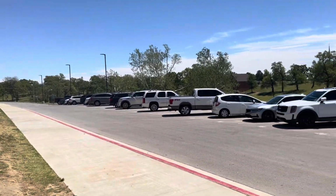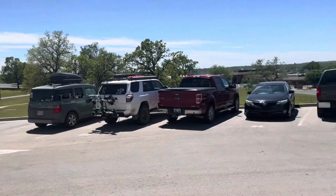The main parking is in the front of their building, but they do have this drive-through that you could send your dancer and the parent that's going to check them in to the dressing room, drop them off, and then loop around.